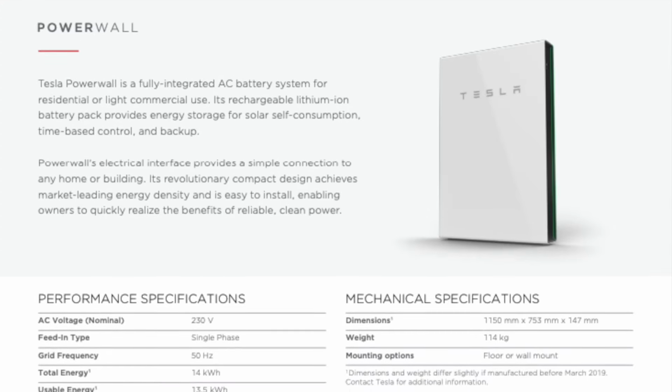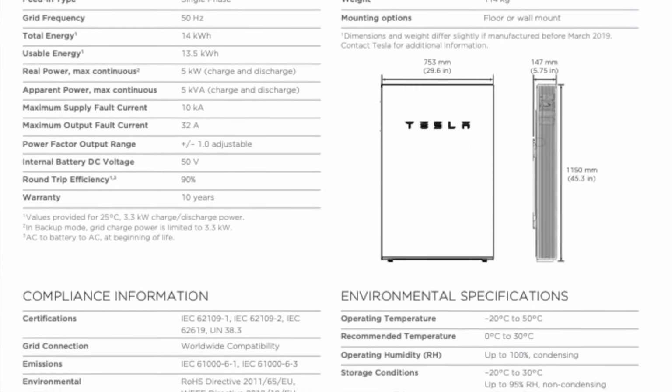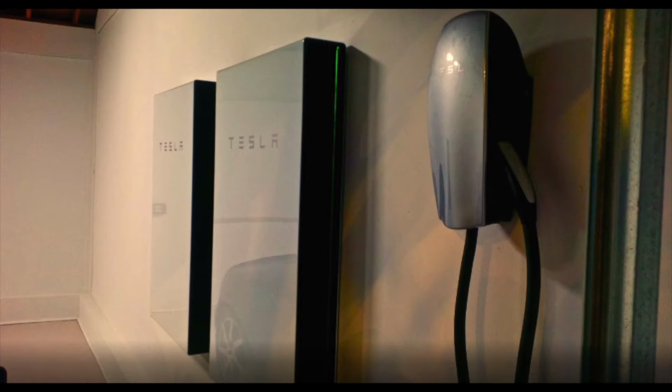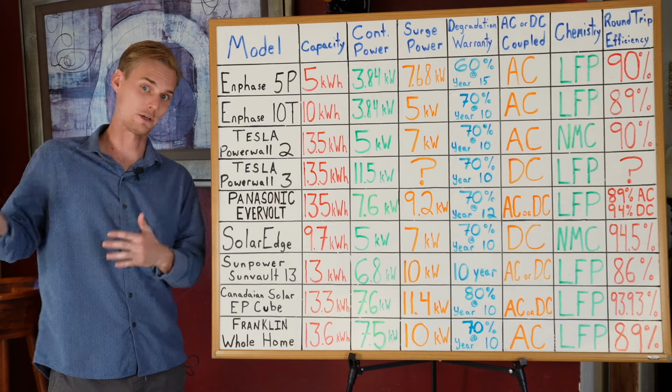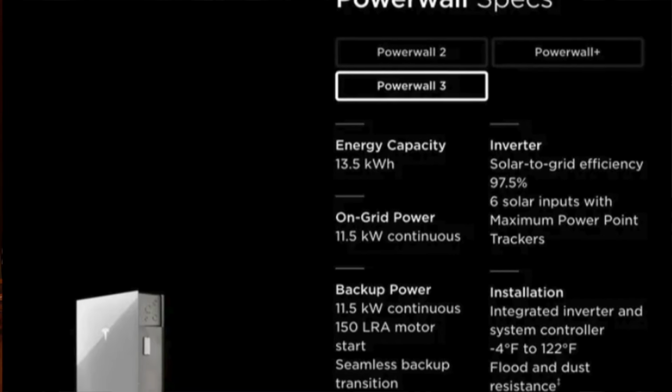And so these NMC batteries are, for the most part, going out. The Tesla Powerwall 2, for example, is an NMC battery, and they're phasing this out. The Powerwall 2 has been out for like 4 or 5 years now, and you can notice that the Tesla Powerwall 3, which is coming out next year, is LFP. So they're improving and getting up to date with the modern chemistry.